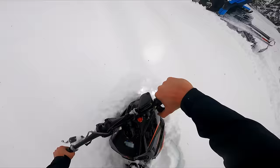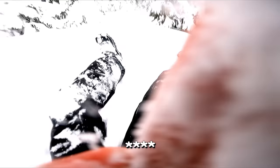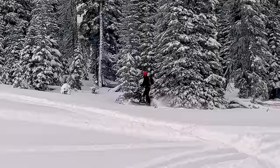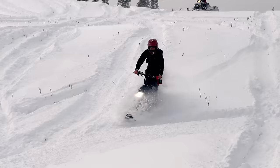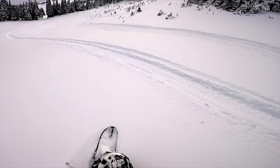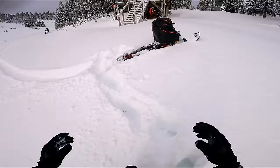I think we missed the turn. Oh, this thing's full pinned right now. I flipped right over the bars. I should just be riding my snowmobile today instead of this thing. Here, let's go. I think we're the very first ones to come up to this cabin on snowmobiles this year, and this is probably the first ever Widescape at this cabin.